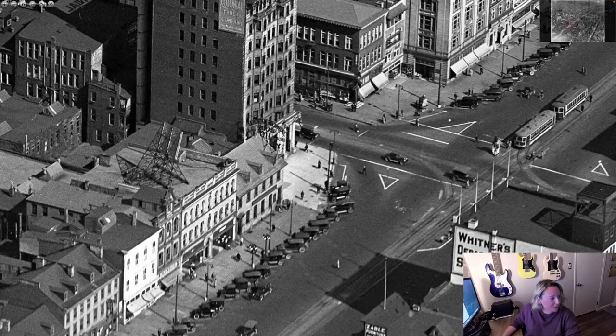old structure. But the history of that, which there is a marker down there in front of the Farmers Trust Bank building, is that George Washington spent a night in that building that we're looking at in 1794. So there you have it. George Washington stayed on Penn Square.